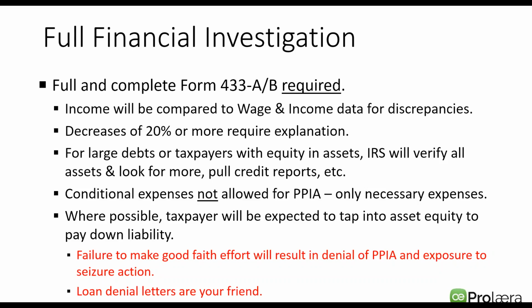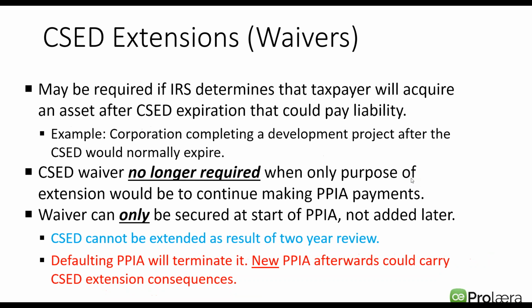So I always say loan denial letters are your friend. Most of the time, people's credit is destroyed by the tax lien, and so no one's going to lend them any money, right? So I always try to go in and get at least three loan denial letters on anything that has significant equity.